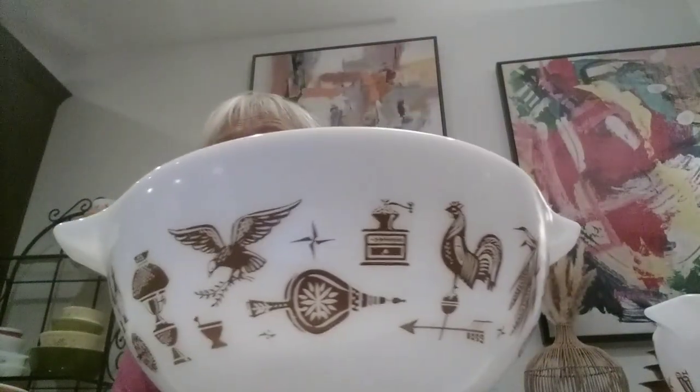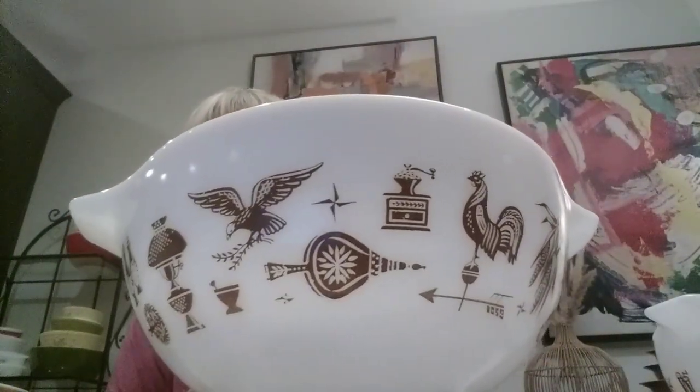This set here is also not mint, but excellent condition for vintage bowls. I mean, these bowls are old. And the next one is this. I love these bowls. Whoopsie. And they sit inside the 4 quart bowl, which is this one.